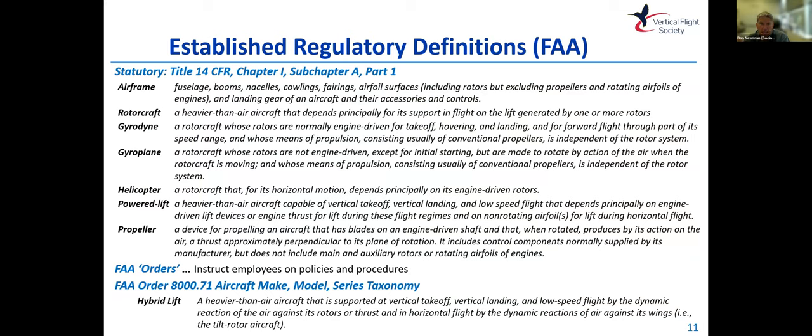So this chart is a set of the regulatory terms: airframe, rotorcraft, gyrodyne, gyroplane. These are in the published FAA documents. And then there's orders, which instruct the employees how to use them. And then there's this category of hybrid lift that allows you to talk about multiple systems. What's conspicuous by its absence is the word rotor. Now, rotor is used in the non-bolded script to describe, but there is no definition of rotor.